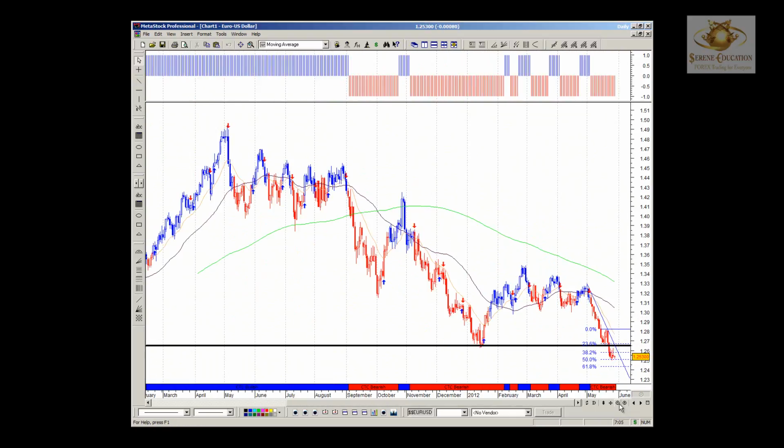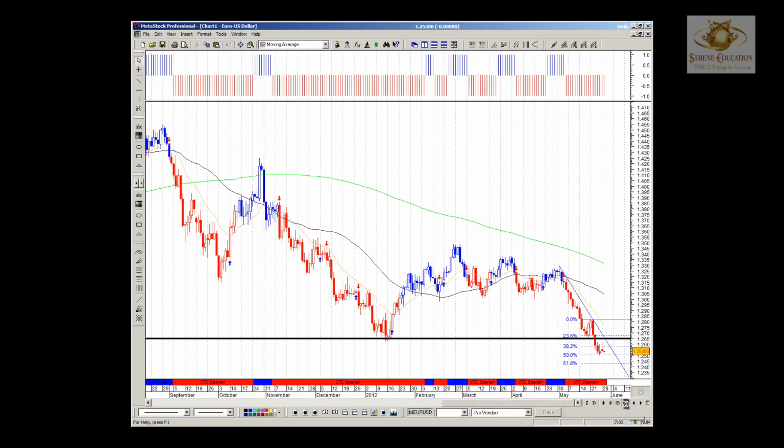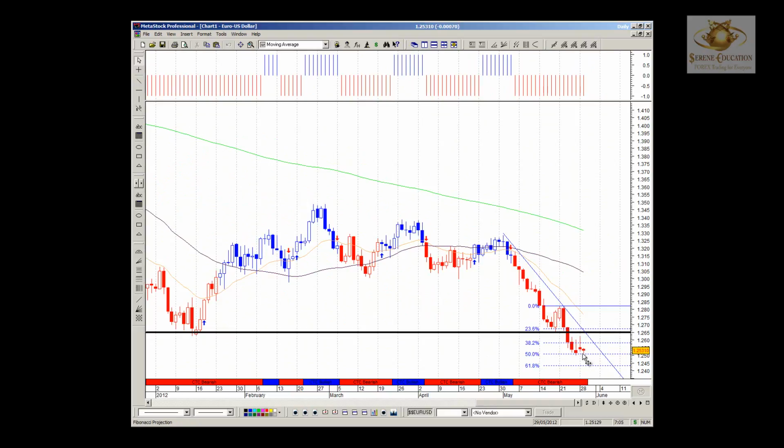I'm just going to zoom out so you can see where the 100% is, and funny enough, that 100% takes us pretty much bang to where we expected it to go to because of our prior long-term support after this break. So that's it, guys. Look for a break here below the 12,500 and a close. It's a nice little strong close on that, and we should be targeting the 61.8 level for the foreseeable future.